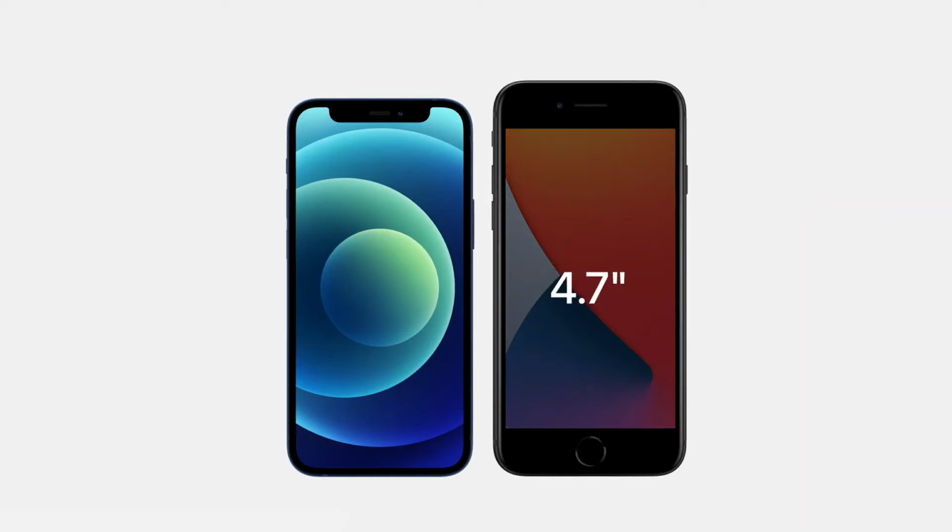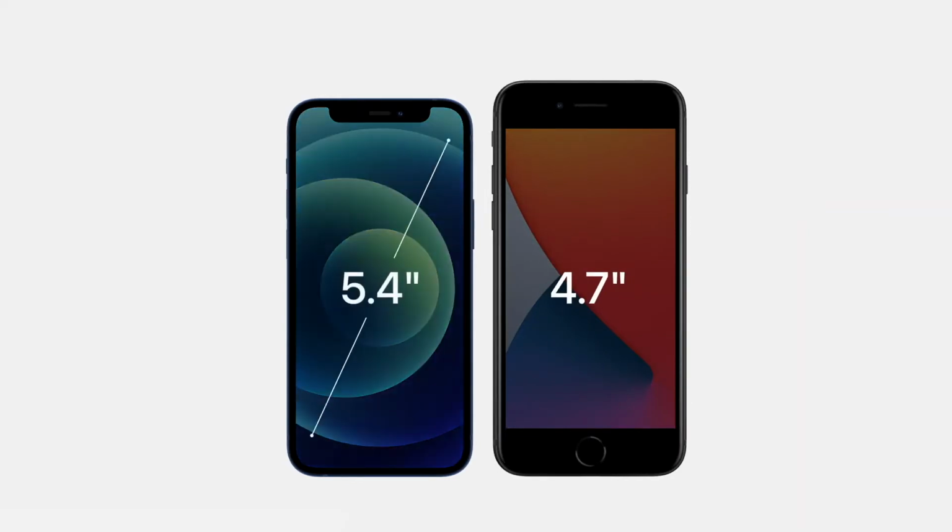It's going to come in an introductory price of $699, taking the place of the regular iPhone 12, which was $699. Now that's going to be $799. So, hey, we'll see how that sells, right? People are going to go for the regular iPhone, or they're going to go for the iPhone mini. And we got to see how it's going to look in hand.